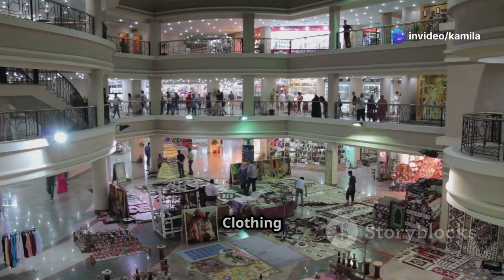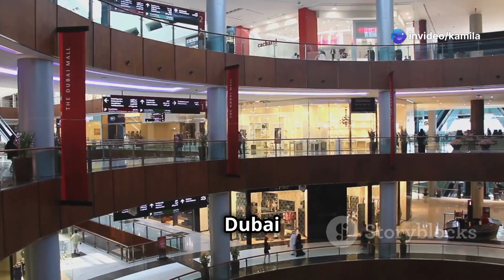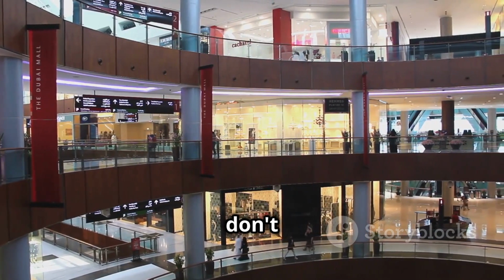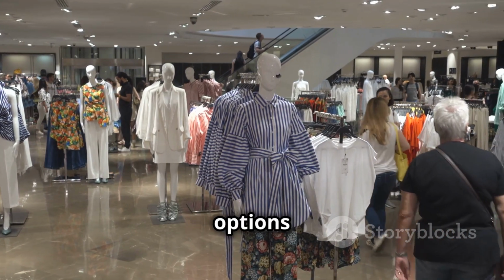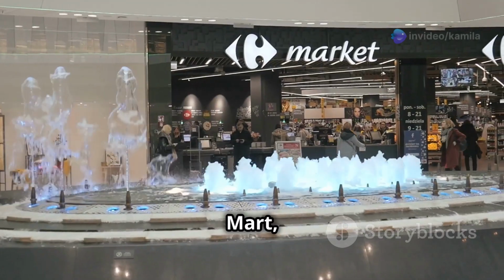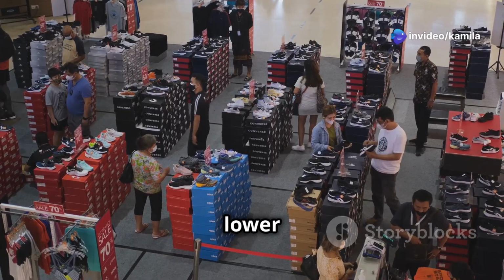Chapter 6. Clothing and Essentials. Shopping smart in the City of Gold. Dubai has amazing shopping malls, but you don't have to spend a lot of money. Instead of expensive stores, try budget-friendly options like Day to Day, Dragon Mart, or Carrefour.